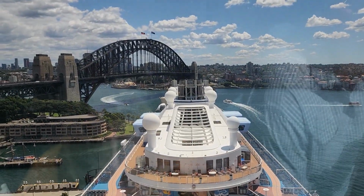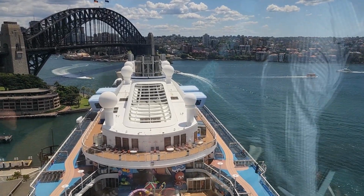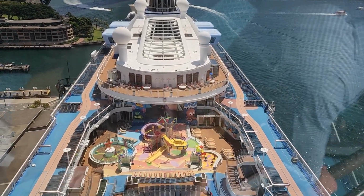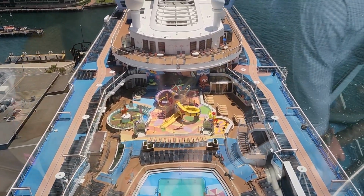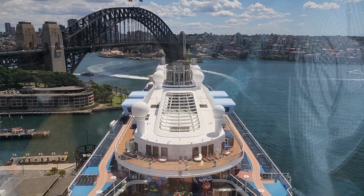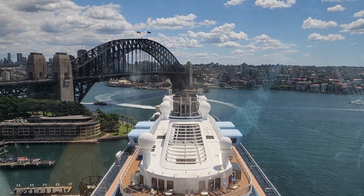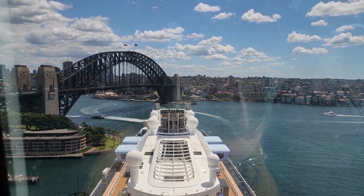G'day humans, Chris Stead here. It's an unusual view, isn't it? I'm sitting in the North Star on the very, very top of the Ovation of the Seas, the Royal Caribbean cruise boat. It's docked in Sydney Harbour. You can see the top deck down there below. It was docked in Sydney for a couple of days. The media were invited on board to just take a quick look around and enjoy the view.